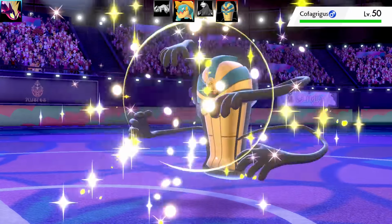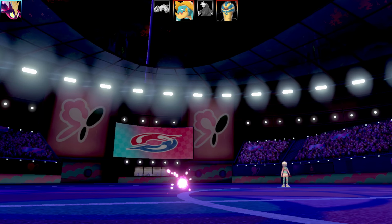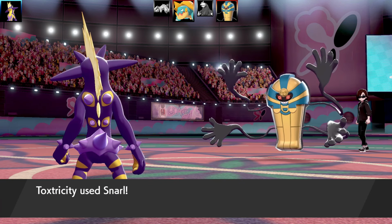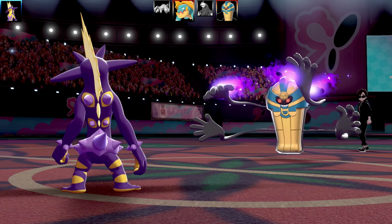And now we got Copperajah coming in here. So I know that I can go for a Snarl. And I know that Snarl is definitely going to be a 2-hit KO against this Pokemon. It's got good defenses, but not so much on the special side. So unfortunately for me, Snarl misses. And that actually was a very, very big miss there.